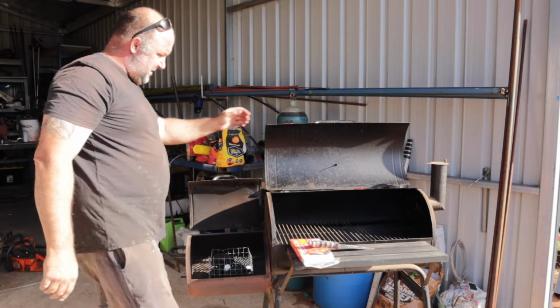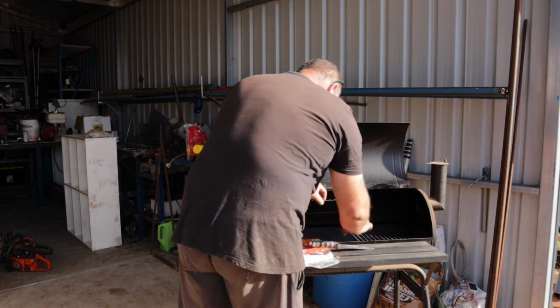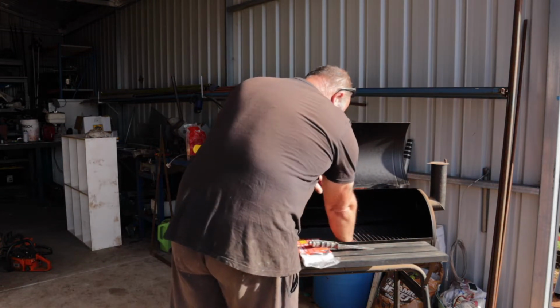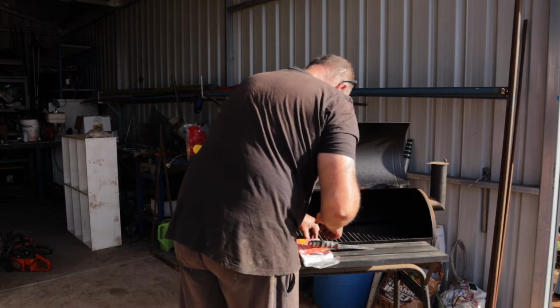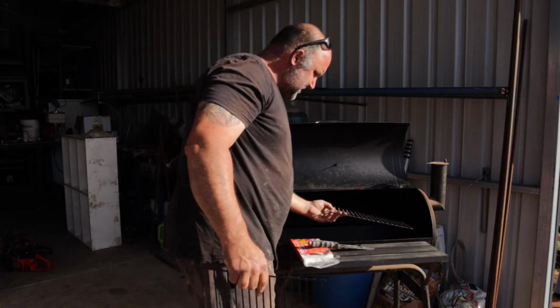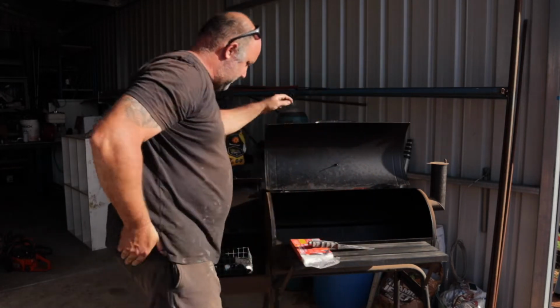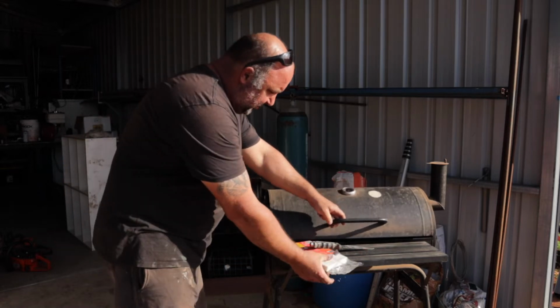Okay. Now, so I might actually just wash them. Might wash them. It hasn't been used before. Well, we haven't used it before. Before we put the meat on.